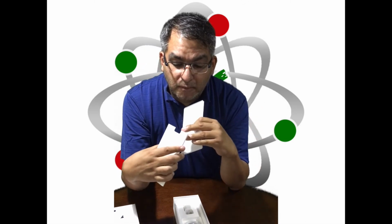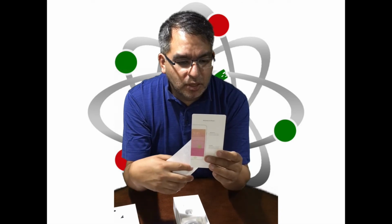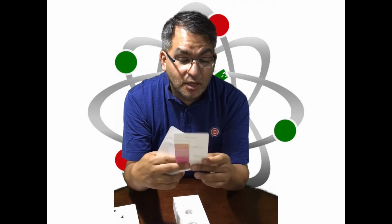Let's see, do they still provide you Apple stickers? I love my stickers. Nothing else in the container. Then you have a welcome, basically telling you about the 3D Touch, the ring/silent switch, the tips, the wireless charging. That was the other thing.